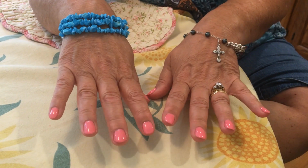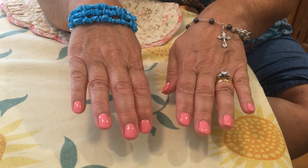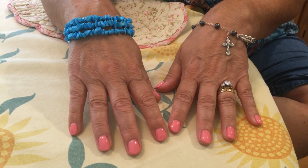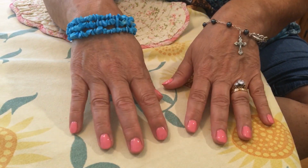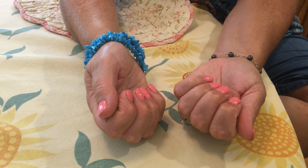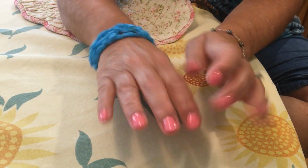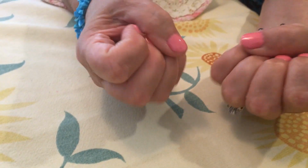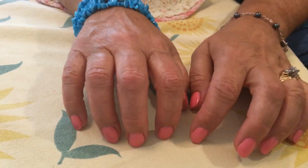Oh my goodness, look at these. Shiny, glossy. She did a base coat. I put it under the dryer. She did color, I dried it, color, I dried it, and then a top coat. Look at this. I'm amazed. I honestly did not think it would come out this good. It's dry already. I love it.